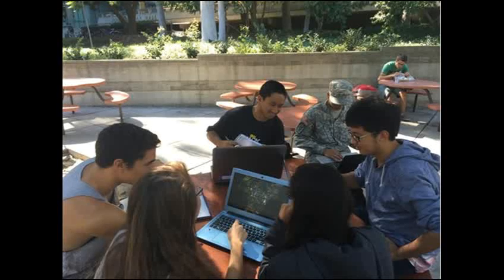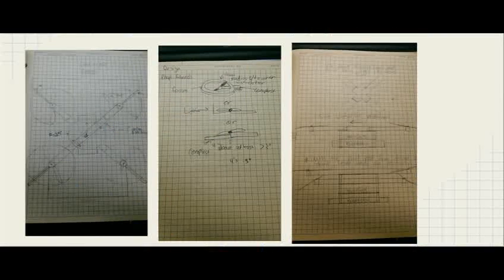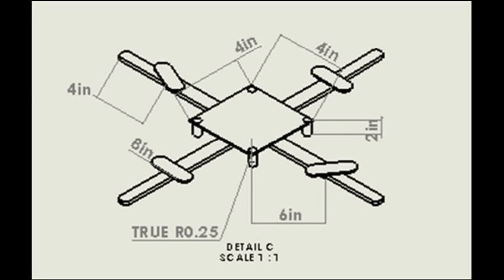Here we have our first group picture, our first team meeting discussing plans, such as to meet by the BC Food Cavern every Tuesday afternoon, and general reminders, such as reviewing everything we learned recently. And here we have our early sketches of what would be our quadcopter design, courtesy of Marlena. And here we have the SolidWorks design, courtesy of Ada.